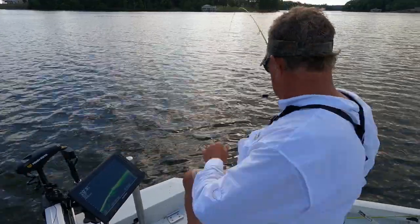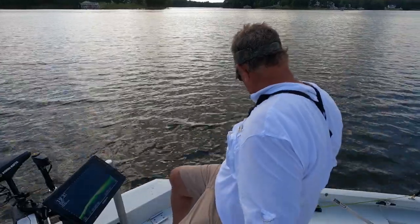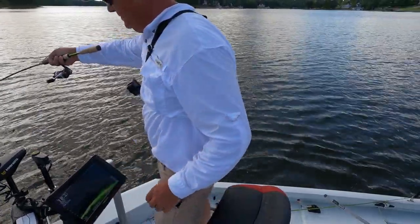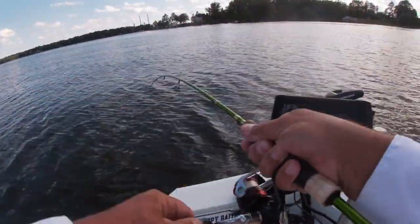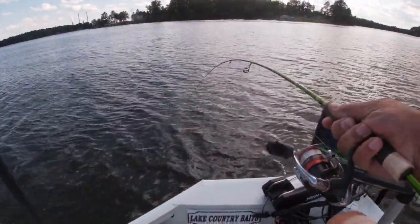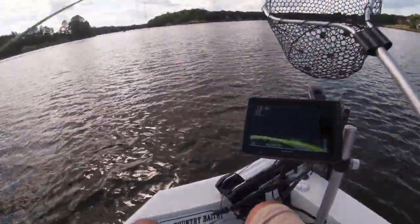I think it's another bass. I don't know. All I know, they've been wearing me out today. We can't horse him, that's for sure. Good gracious, what a bass. Good day. Joker probably weighs 5 or 6 pounds. Good gracious.